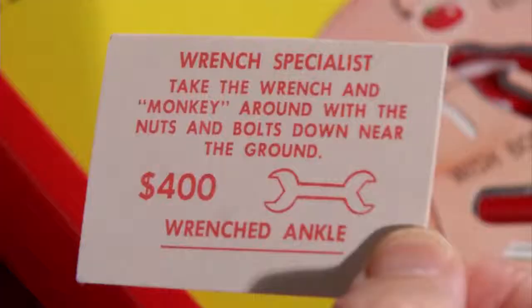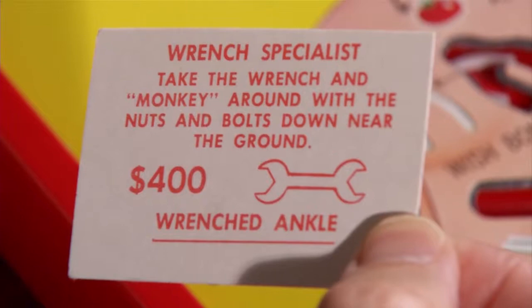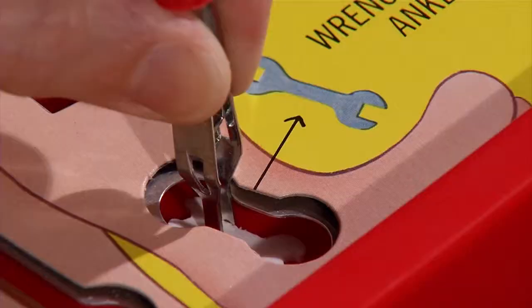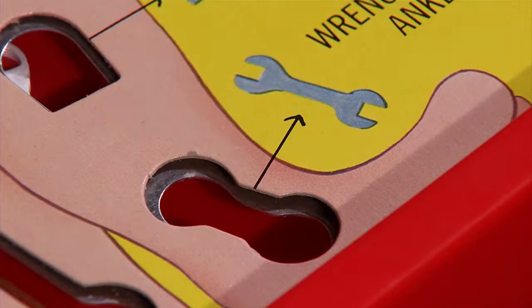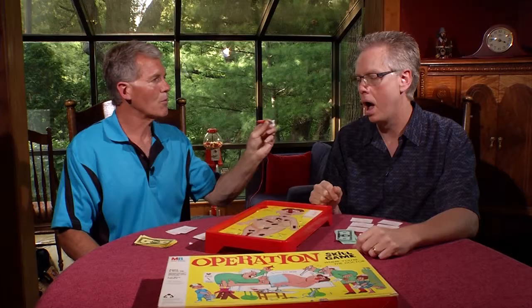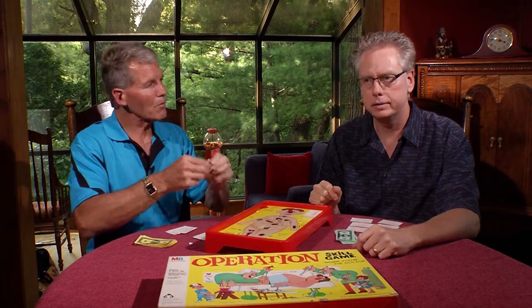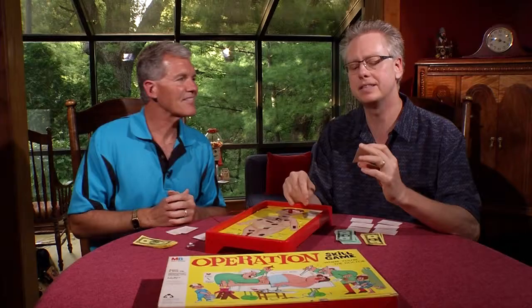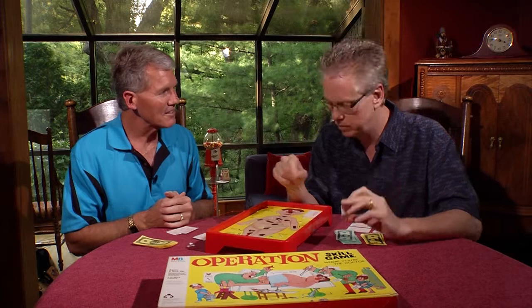Of course you do. Take the wrench and monkey around with the nuts and bolts down near the ground. Let me show you how to do that. After all, space is the limiting factor when collecting parlor organs, isn't it? And that little operation is worth $400. Ugh, I hate being the bank. Patient has overloaded bread basket. Remove a slice. The fee is nice. $1,000. I don't like this one at all.